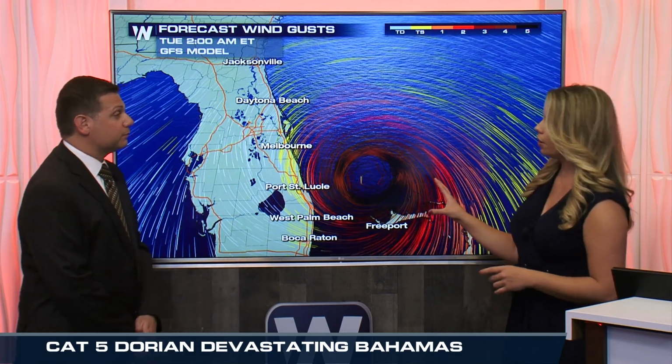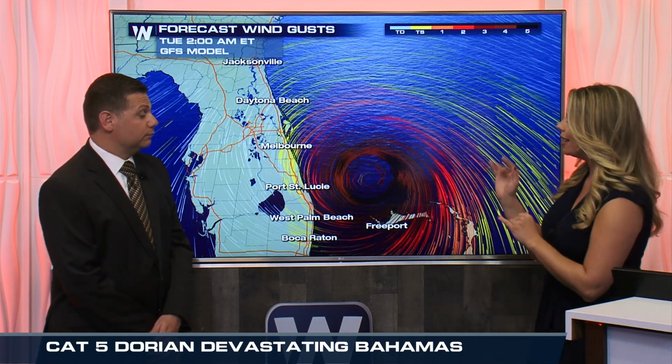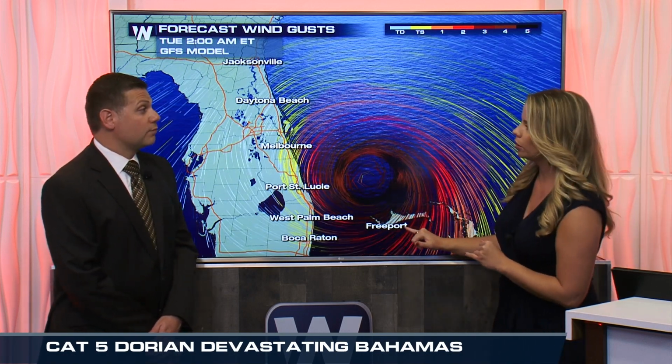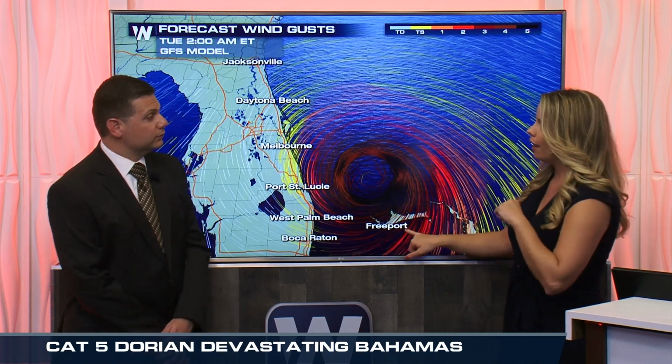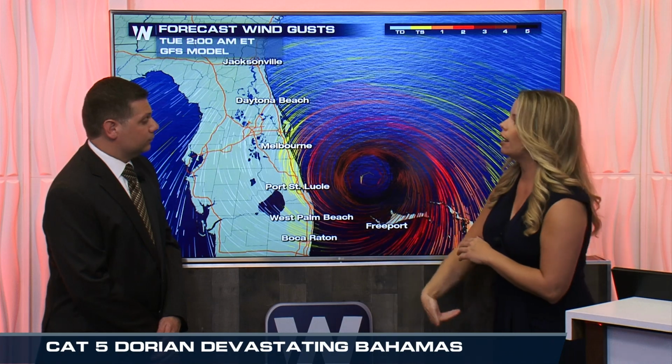And another important note when we talk about hurricanes is winds are rotating counterclockwise around the center of this storm. So while some shores of the islands are dealing with the storm surge today, it could be for some of the southern shores that are going to deal with it into Monday and Tuesday, with the southerly winds that will then be wrapping around on the south side of the system.